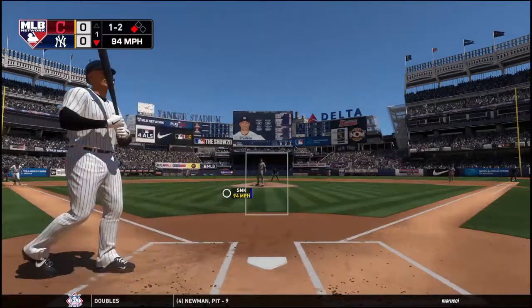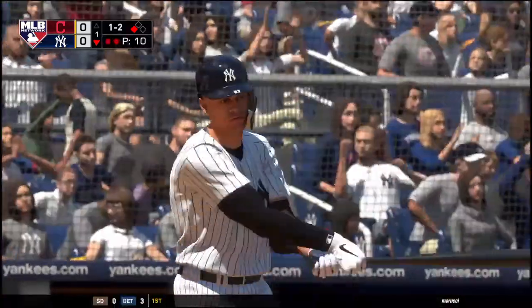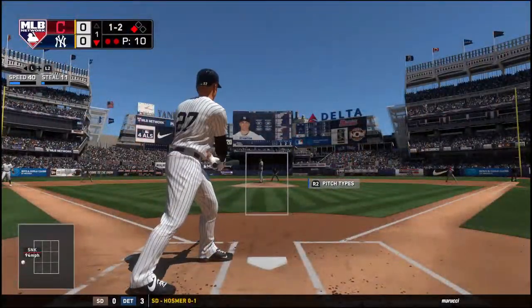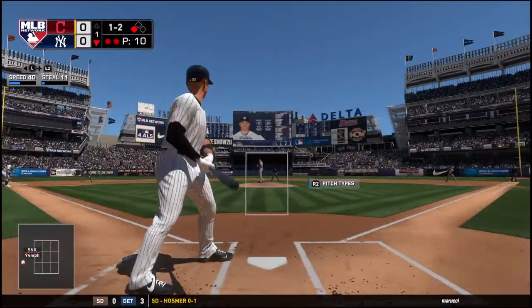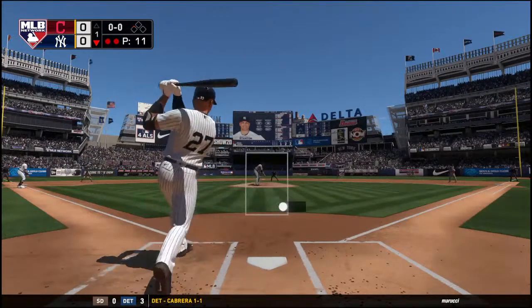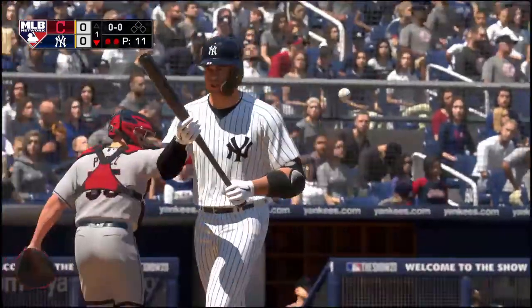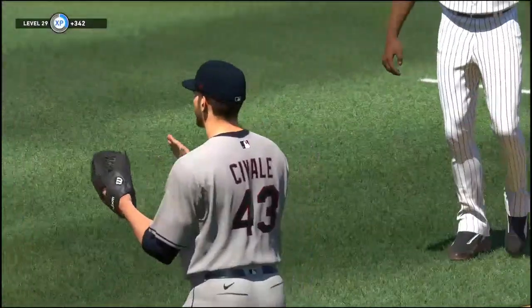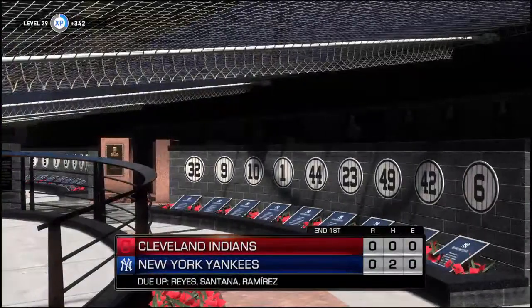Well off the inside that time as the sinker misses for a ball. Slider whiffed on for strike three. A great pitch to put an end to the inning. Yanks leave one. Still no score.